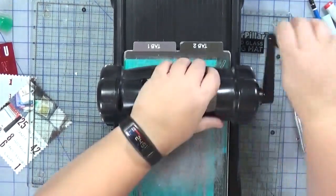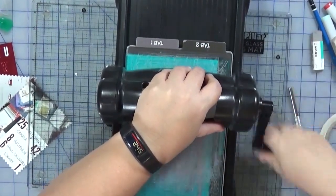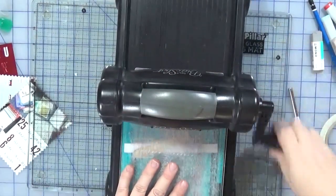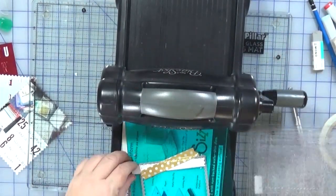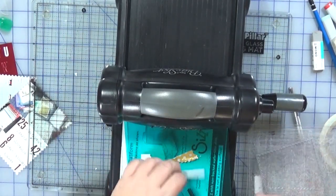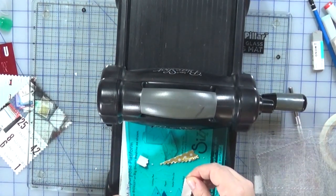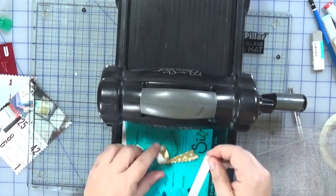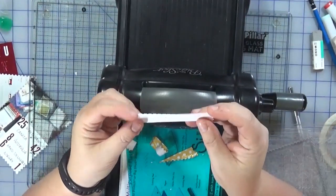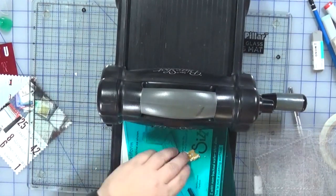So let's see if I did a good enough job of lining this. And I did go back and forth a couple times because it is 2 sheets of cardstock. Okay, moment of truth. See if we manage to do a good job. So it looks okay.